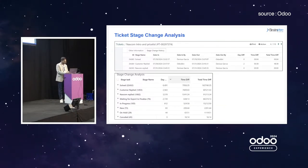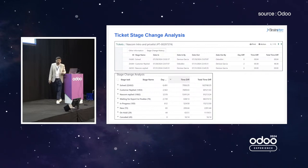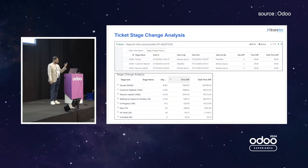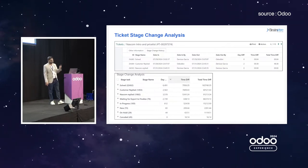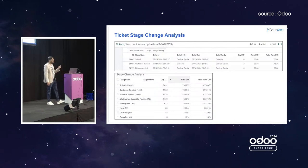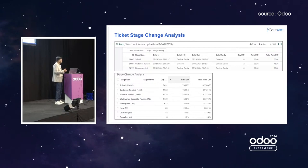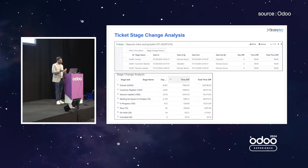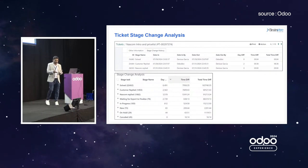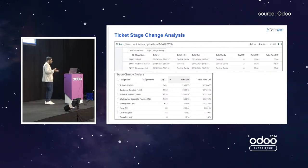We have added ticket stage changes analysis. This was needed because once you analyze your returns, what products you have sold and what returns you are getting, and analyze the issues faced by the customers, then you are able to resolve them and make the product much more efficient. That's how you can retain more and more customers, and the customer retention ratio can go above.